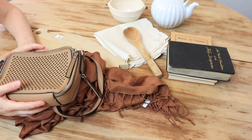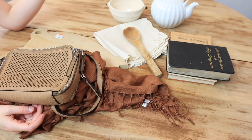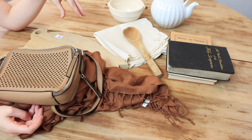Okay, so here are the items that I purchased today. Sorry if there's an echo in here. I have all of my decor off the shelves.